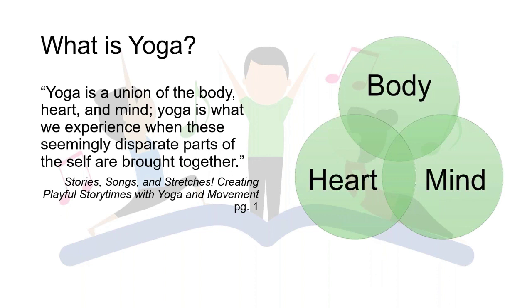So what is yoga anyway? I'd like to offer a pretty traditional definition of yoga, which is that yoga is the union of the body, heart, and mind. But I want to emphasize this second piece of it, which is that yoga is what we experience when these seemingly disparate parts of the self are brought together. So yes, yoga can be going to a yoga class in a studio, and maybe we're moving really fast, or maybe we're moving really slow, maybe we get really sweaty, whatever. But regardless of what the practice looks like, the intention with all of these styles of practicing yoga is the same. And that is that the practice allows us to connect with our whole self. So we're really bringing together body, heart, and mind, however it is that we're practicing yoga.